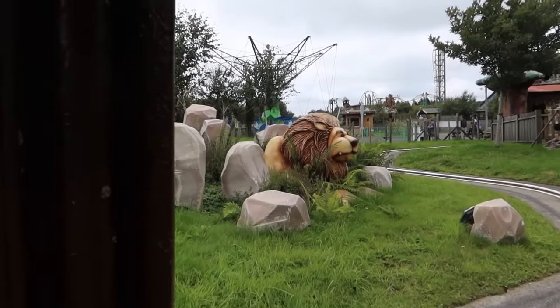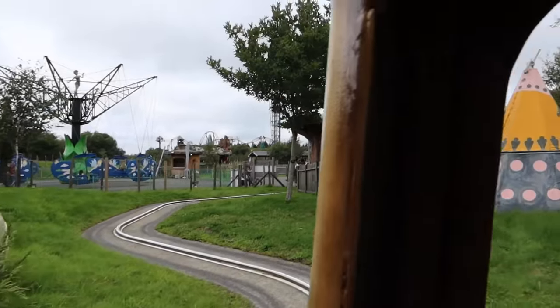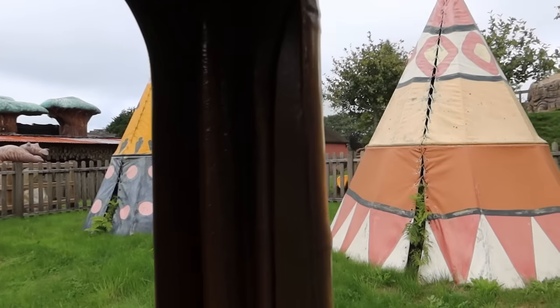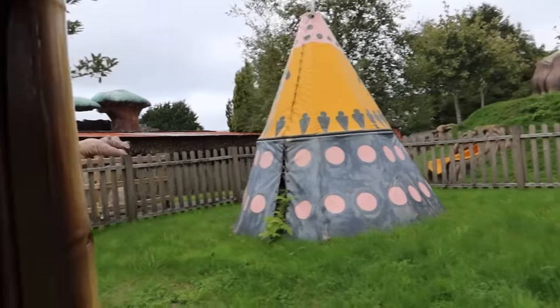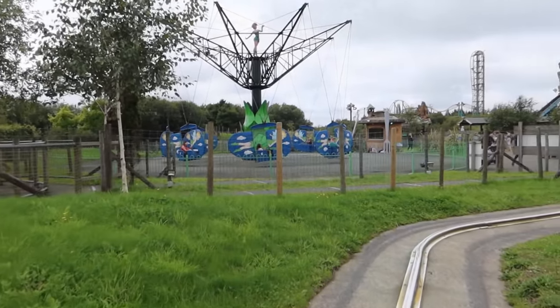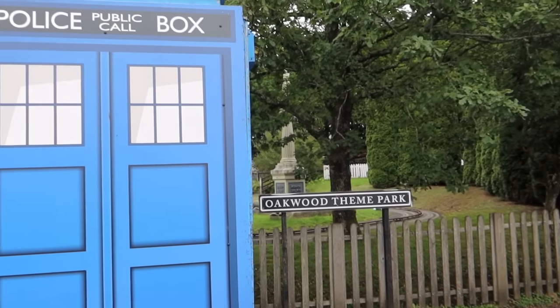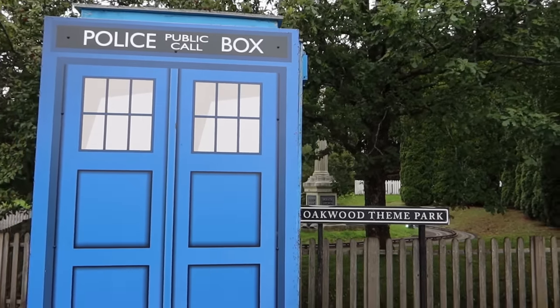Oh, gotta watch out for the lion. Speed in the background over there too. All the little teepees just here. On a nice summer evening, you could camp out in one of those. That's a fun little ride, that. However, my favourite out of the 2 track rides is definitely the taxis that we're going on now. We like these, don't we, Charlotte? They are so fast, I love them.